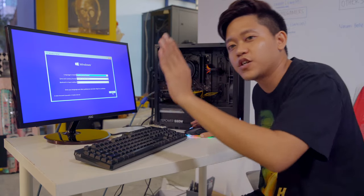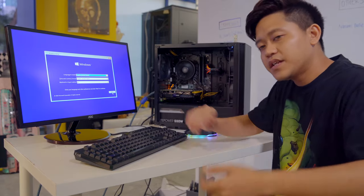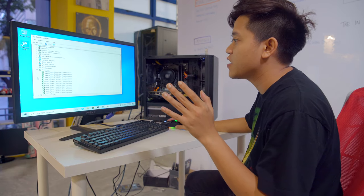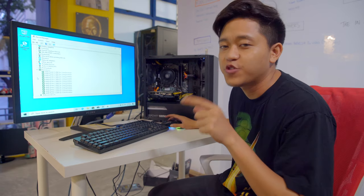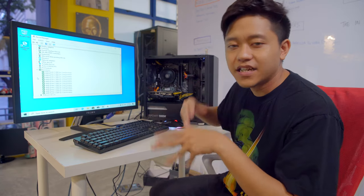Alright, so right now we're just gonna do all the necessary setup and install Windows 10 and then let's carry on with the performance part of the video. So after booting up the PC, everything looks great. We've got our processor up and running, our 6-core processor, but the only thing that we need to do now is just to download the right drivers that this PC needs. So we're gonna connect to an Ethernet and just let it load a bit more.